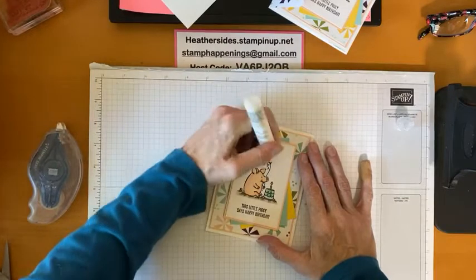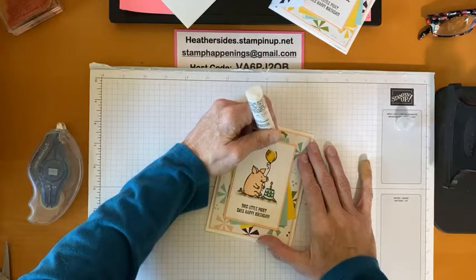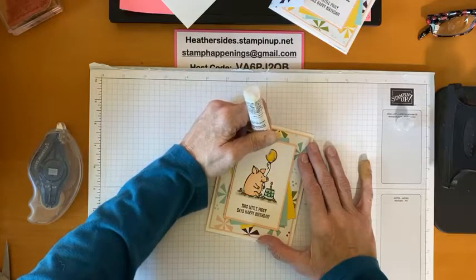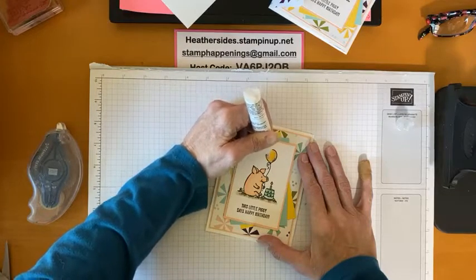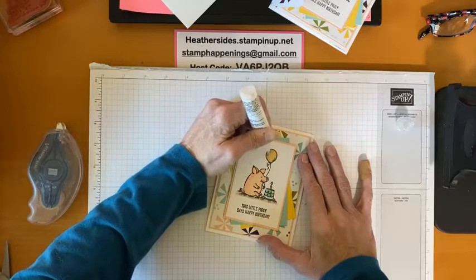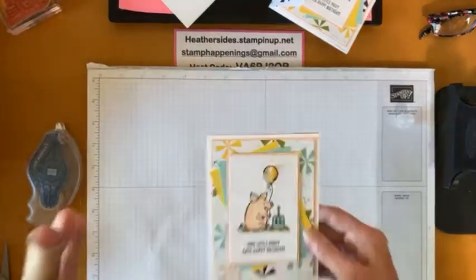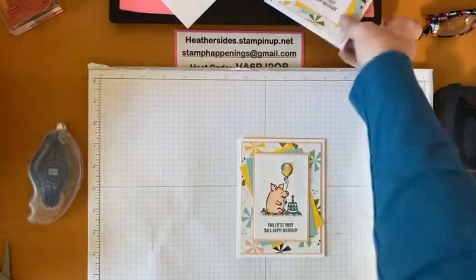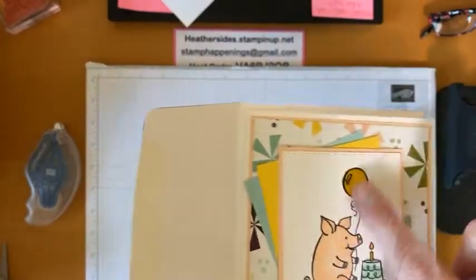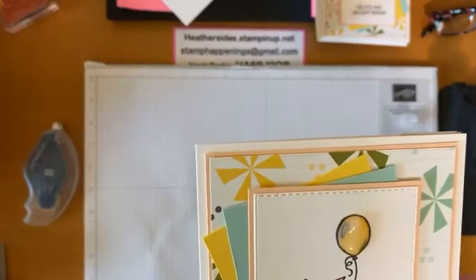Okay, so now what I'm going to do is go ahead and trace around the edge of my balloon. Fill it in good. Now, it does look kind of milky when you first do it. It does clear up, because you can see in the one I did before, it's clear and shiny. Whereas this one I just did is very milky looking.